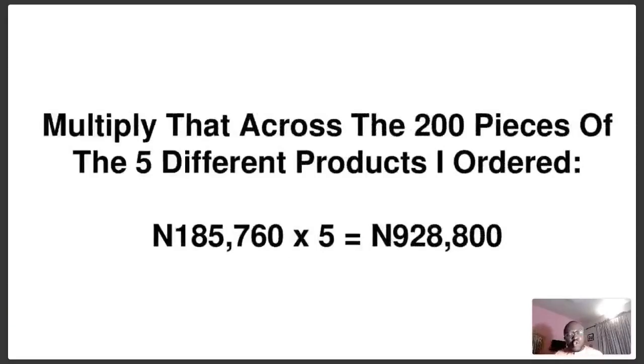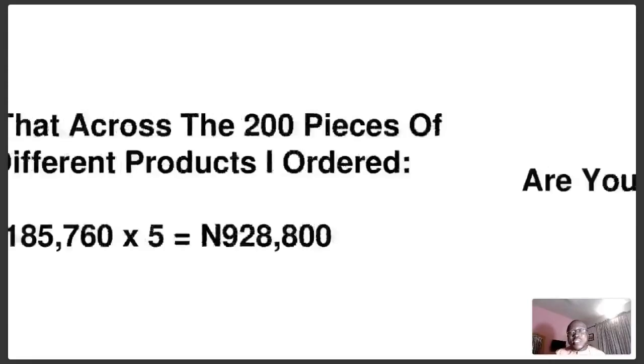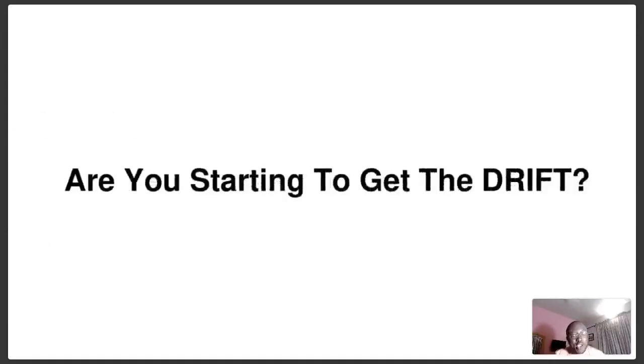Multiply that across 200 pieces of the 5 different products I ordered. That's like 185,760 by 5. That's 920,000 naira. That means I was supposed to be saving 928,800 naira. You should be getting the point now. You should be getting where I'm driving at.